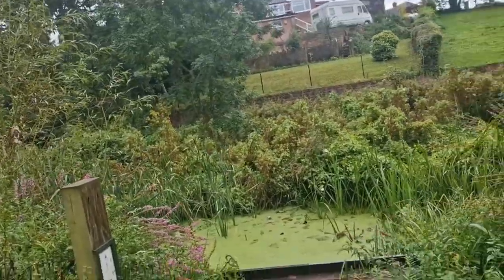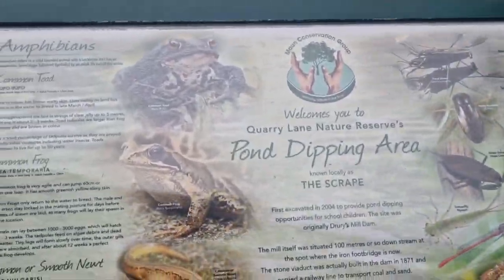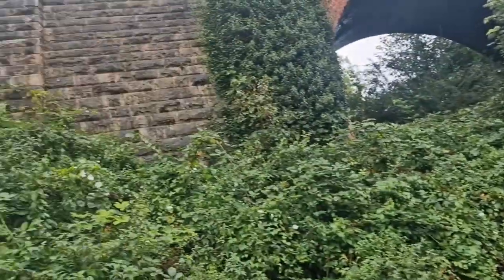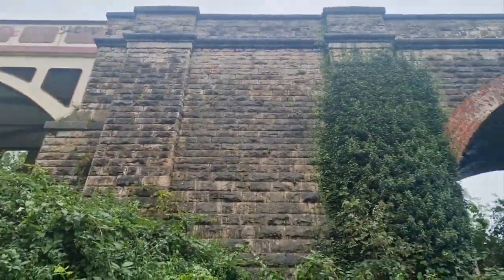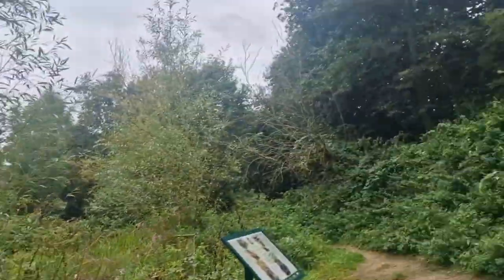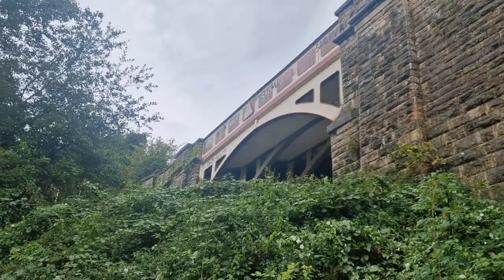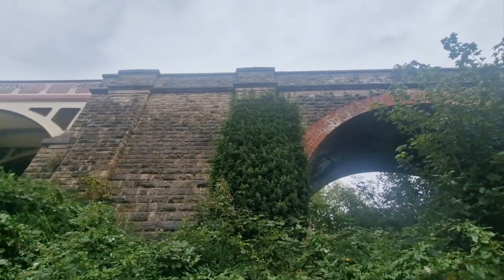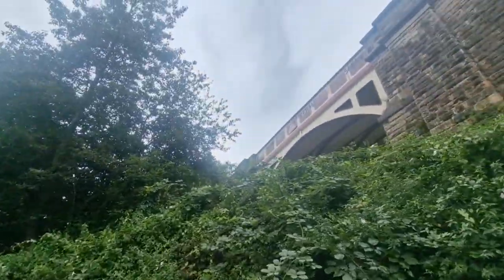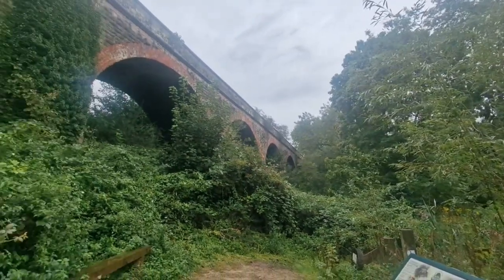Got a little pond. Is it? And that's the top bit where I'll walk in. No, it's like a little place, like I said, to be fair. Yeah, man. Can't wait for part two. Right, people, next stop, railway viaduct. See you guys there.